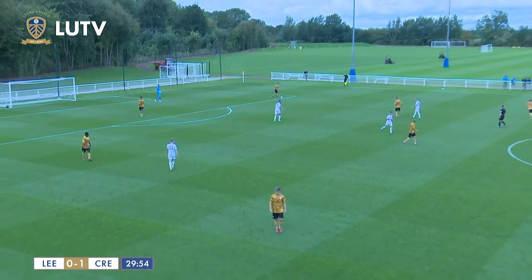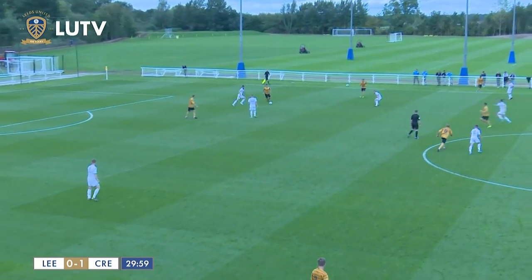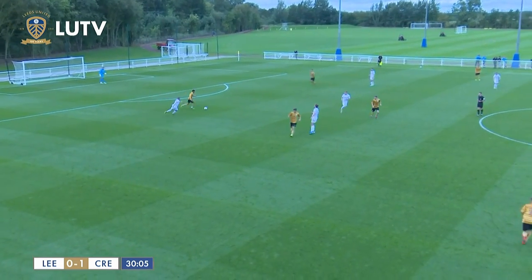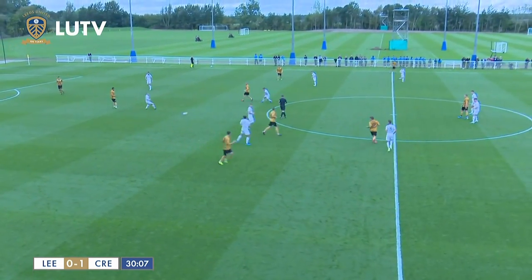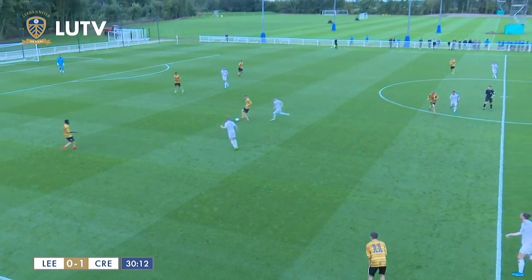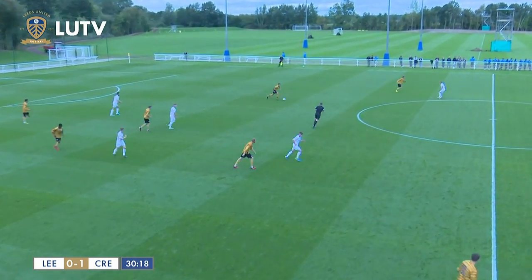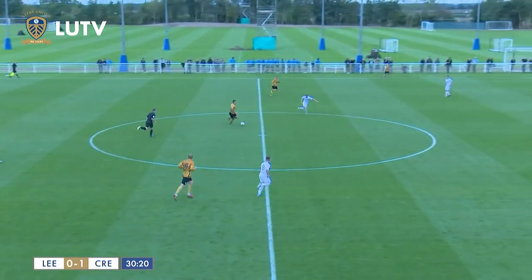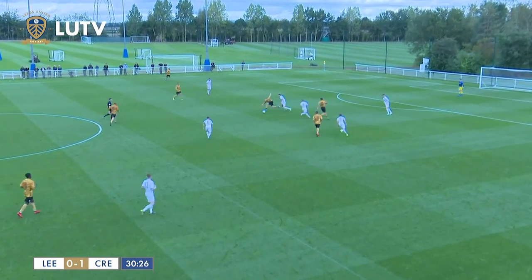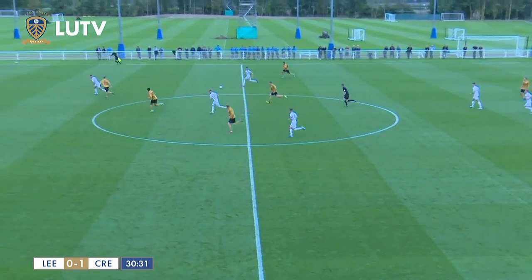And frustration for Leeds. Still plenty of time to get themselves back into this fixture. As Ayling comes forward. There is Paul Green in midfield. Of course, ex-Leeds Paul Green had 2 years at Elland Road, now playing for Crewe. The midfielder just alongside Robbie Gotts in the middle of the park. And of course, featured on this very pitch a number of times in that 2-year tenure as Leeds work it out.